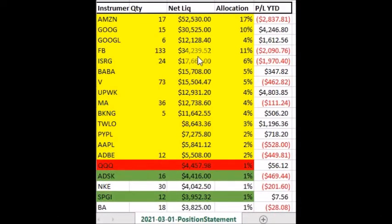So this is how the portfolio looks like at the end of February. Our top 3 positions, Amazon, Google and Facebook, make up about 42% of the portfolio. And our top 13 stocks, which are these stocks over here, they make up about 78% of the portfolio. So despite my attempts to diversify the portfolio, this is still quite a concentrated portfolio.